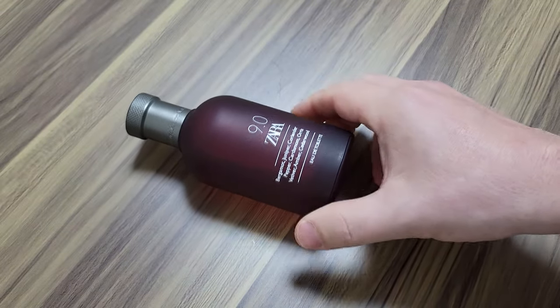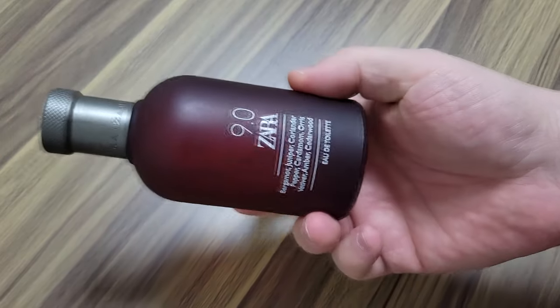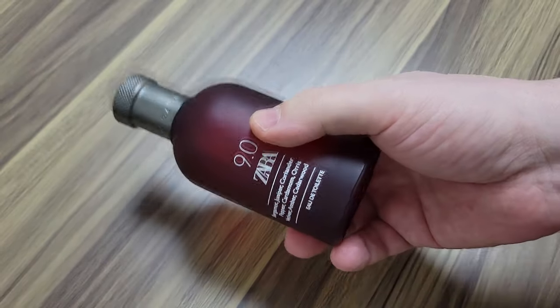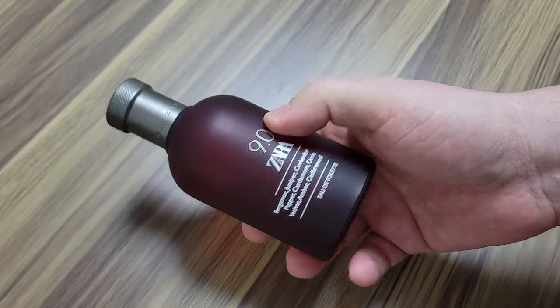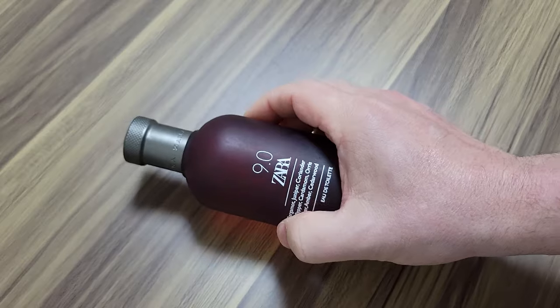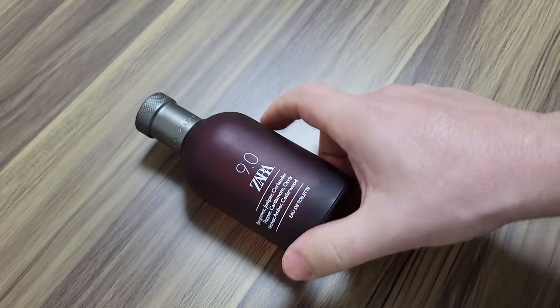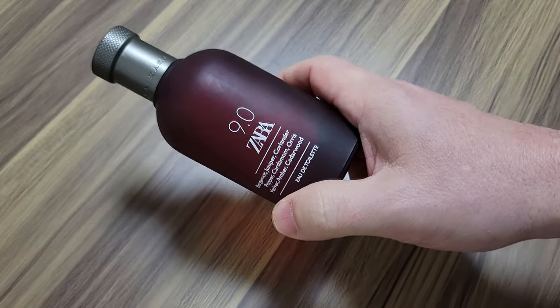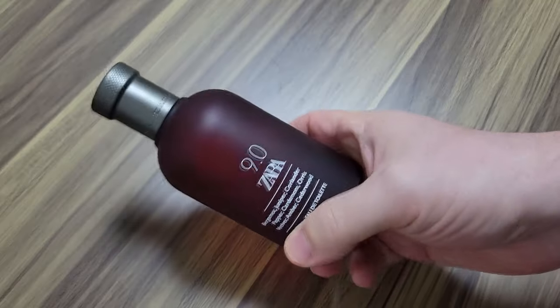The problem is now they don't make them anymore. And a lot of the comments on Fragrantica said that this is axed, this is done. It could come back because Zara brings things back, who knows, but as of now, it's done. So if you're interested in this kind of a fragrance and your local Zara has this, I'd say pick it up. I'd say it's worth $30 or less. I wouldn't pay any more than 30 bucks for this.